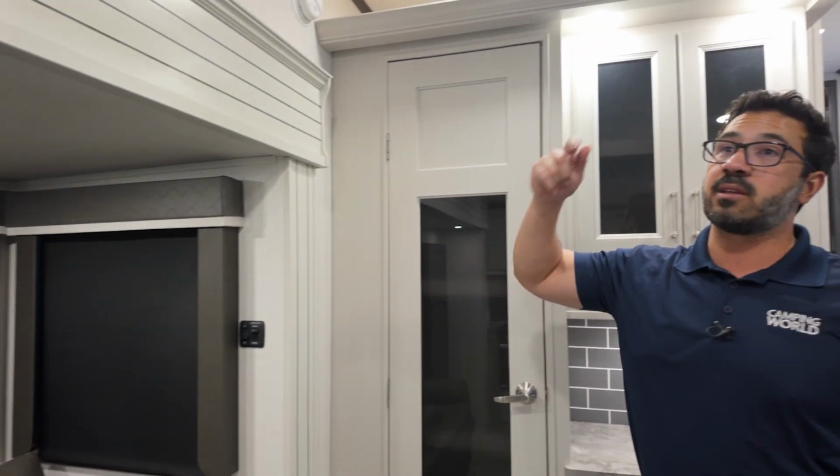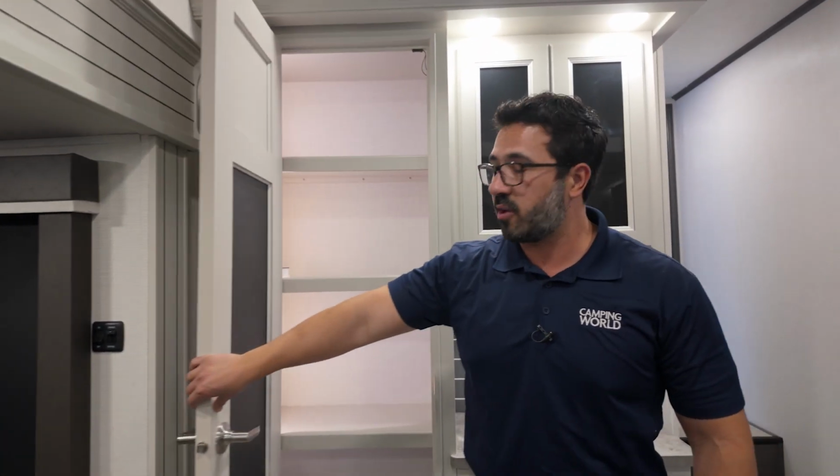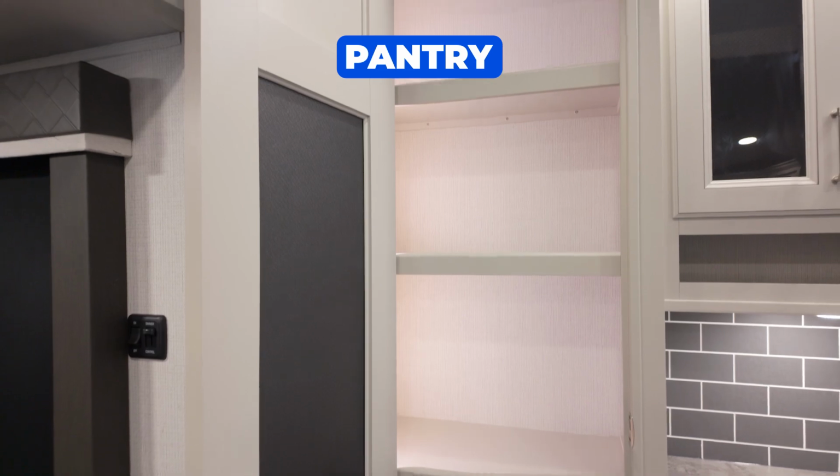The same thing with the main control, but that's going to be over yonder. And then right here, not only do you have big cold storage, you have large dry storage as well. Huge pantry. Love to see it in a floor plan like this.